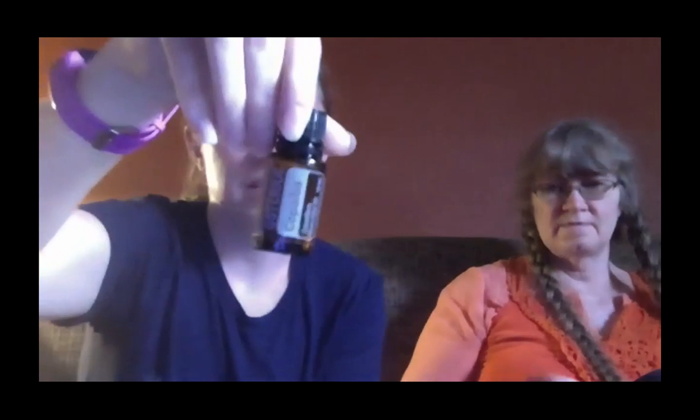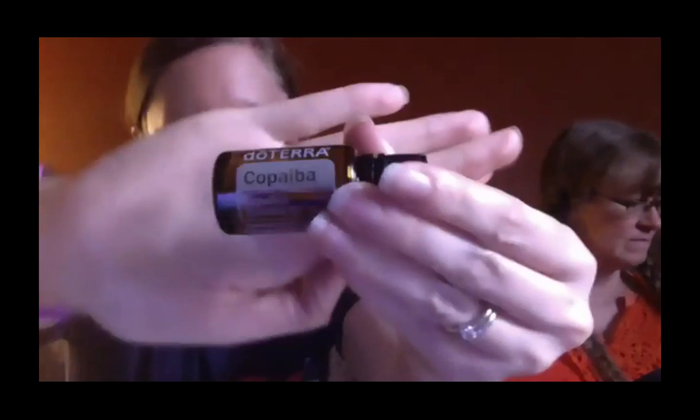And then Wally has been using, I have my copaiba here somewhere. So this is what it looks like. Hopefully you guys can see it. I use that at night lately for my back and my low back because my hips and my low back have been hurting, especially with driving. Deep Blue does help, but I found copaiba really gets in there and helps pretty quickly. So that's a good one.